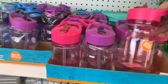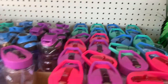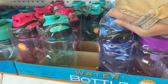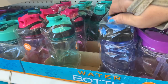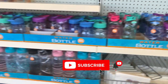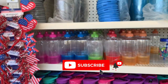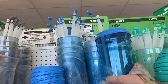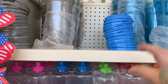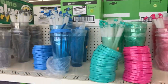Here's some drinking cups, BPA free, and they have the multiple colors. These are the flip top ones. And of course I can't get it open because of my finger, but there's multiple different ones to choose from. And then these are new. Those are pretty good sized. See, they still have the wrapping on them and they have them in all the colors.